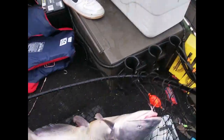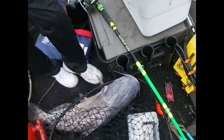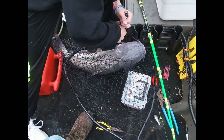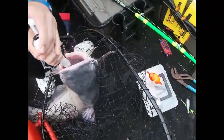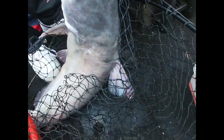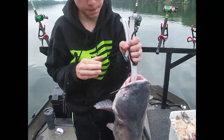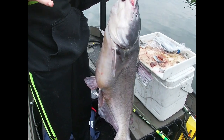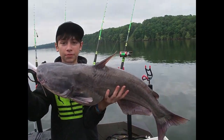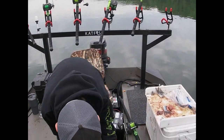Let's get him in here. See if we can get the grippers on him. Hold him up. Oh, the Nocturnal Nation hook ain't gonna let go of it. That's a nice one. Got a nice little belly on him, don't he? Hold him up, let's see. Pretty decent fish. Good job, bud. Let's get him back in the water.